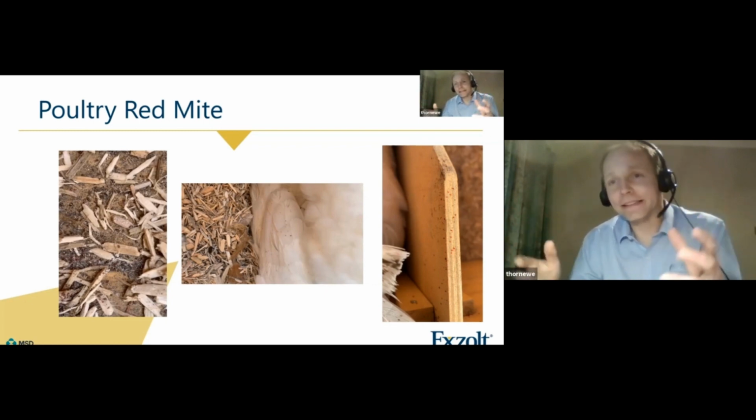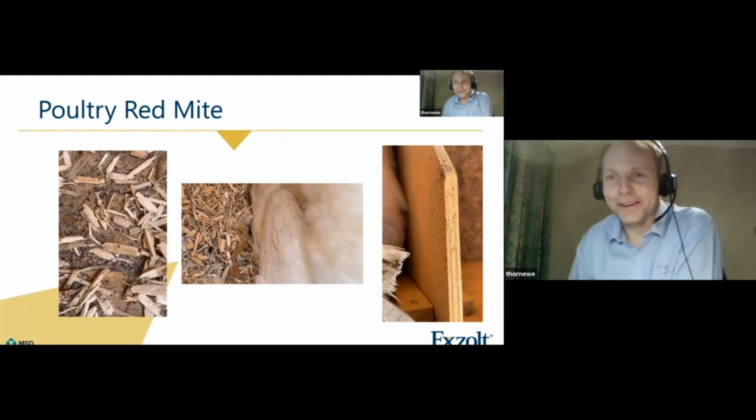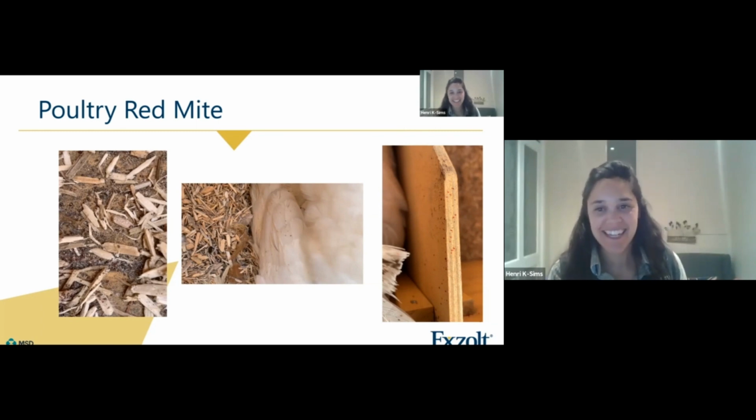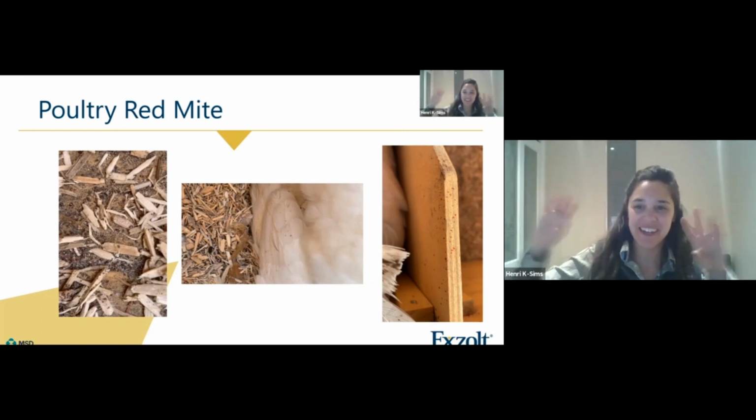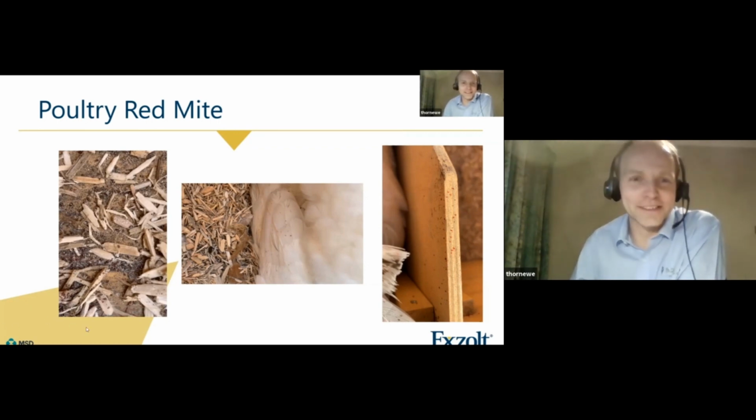So it's very easy to see if you've got any doubt. Basically, if everything has fallen off, then it was all just dust. So you can forget that. That's a really good tip, actually. You can just imagine them clinging on, can't you? Yeah, and they do. This is the strange thing.